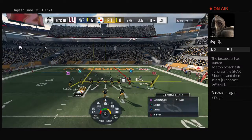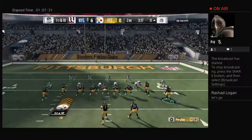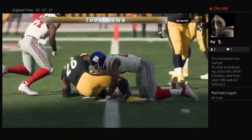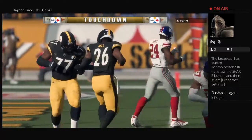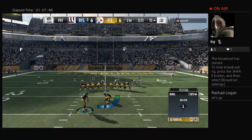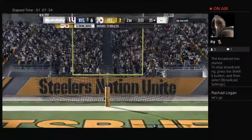Fresh set of downs here. And the wideout in motion. Now a first down carry by Bell. And he's in. Touchdown, Steelers. Le'Veon Bell taking it in from 11 yards out. And the Steelers are an extra point away from taking the lead. It's through.